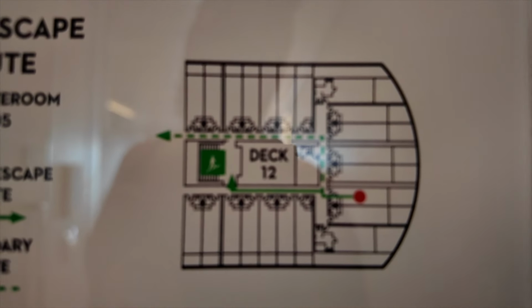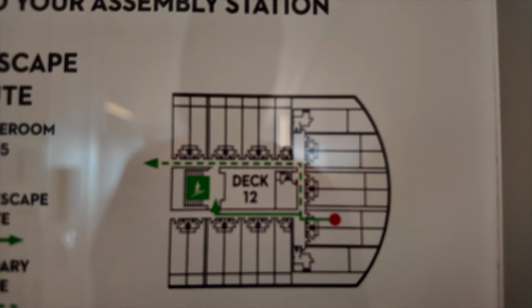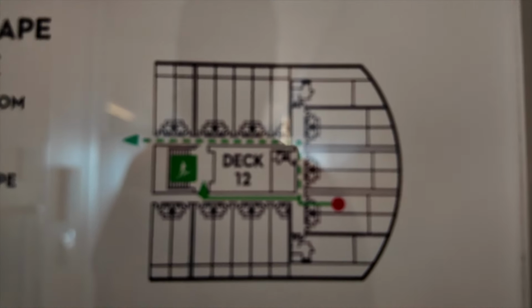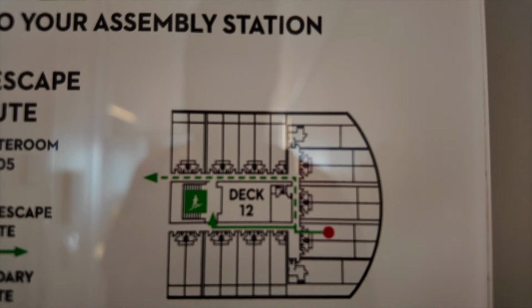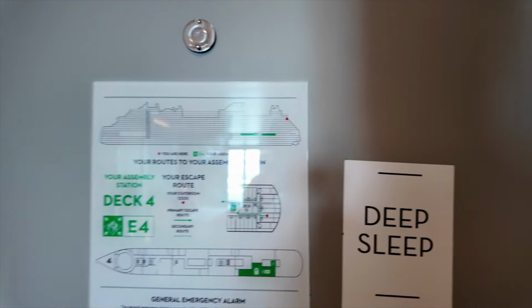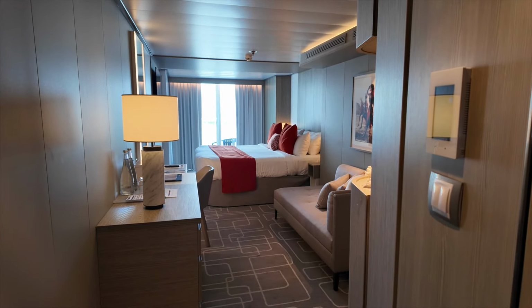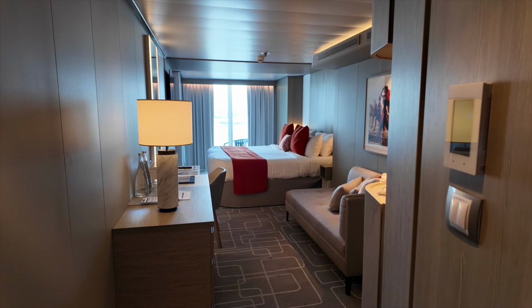I think there might be a junior suite or something like that on the very corner, and right next to us is a sort of identical room. The size of the balconies varies, as you can see, because it depends where you are located on the center of the ship. So this is the location. Let me turn you around, show you how it looks like. And this is our room. Let's begin, of course, with the entry area.